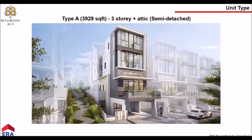Okay, the design of Type A, 3,929 square feet, 3-story with attic. So this is what you can see from here itself. Although there's no roof terrace, but you have a PES that's on the 2nd story or the 1st story. And then this is the room itself. So total 5 bedroom, as I mentioned.